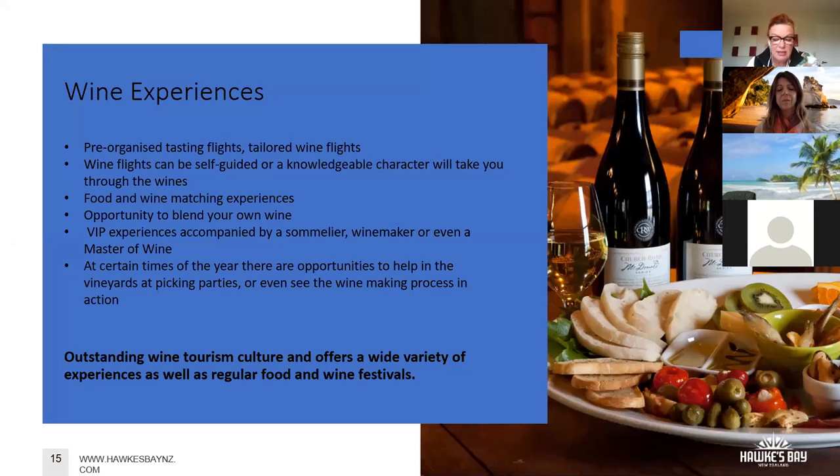Wine is very much at the centre of many Hawke's Bay experiences. You can engage with it through self-driving, cycle tours, or guided experiences. Tastings right through to full gastro and culinary experiences, even heli experiences as well. So there are some fantastic opportunities to learn a little bit more about the wine of the region.